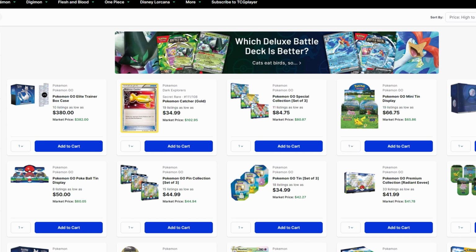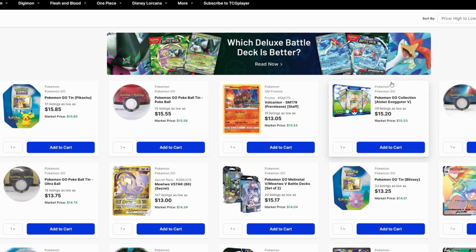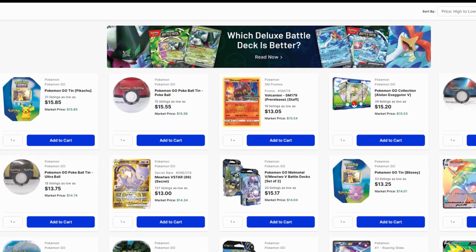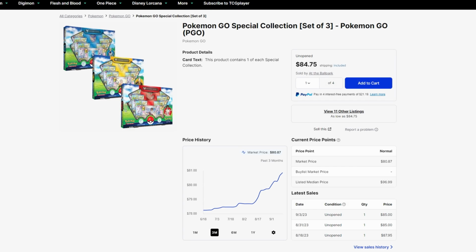I'm just gonna not rant, but just talk about this set. Here is all of the Pokemon products from the Pokemon Go line, and as you can see, it's not too valuable, and it'll just go down from here in pricing. Of course, a lot of these things were printed heavily, and it was such a letdown, to be honest. But there is a charm in this set, and one of the charms, well, it's a few charms, I would say, is definitely the Pokemon Go Special Collection. I don't know if you have this on your display, but it does display very, very well.